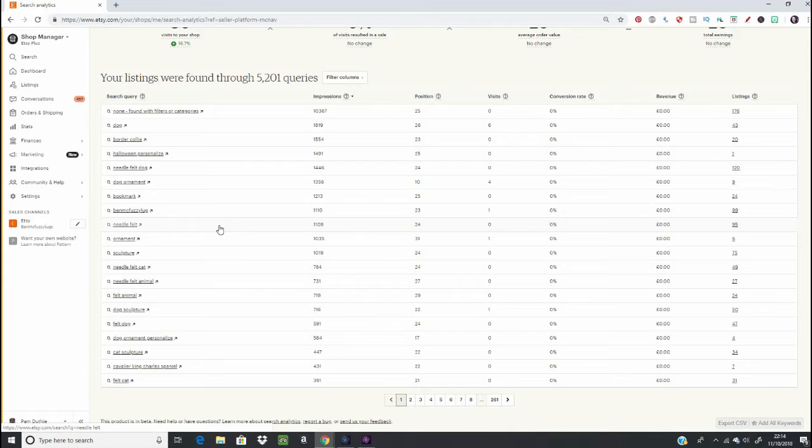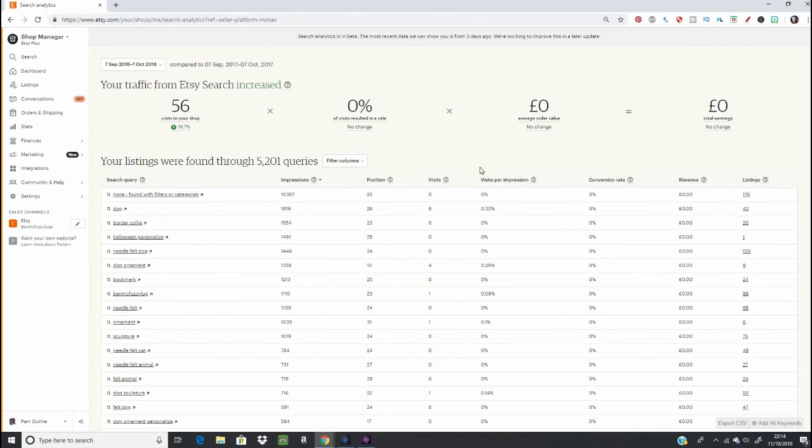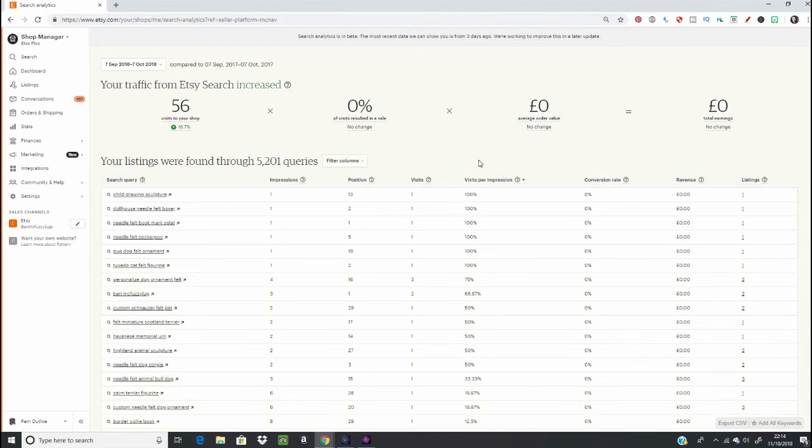So this is going to be so important. I mean, this click-through rate, the people that see you are likely to click on you. This is super important, valuable information. Let's see what we can filter the columns by. Oh, visits per impression, it's like fantastic, more data. Yeah, visits per impression. So this, very, very important. Can I list it? Yes.